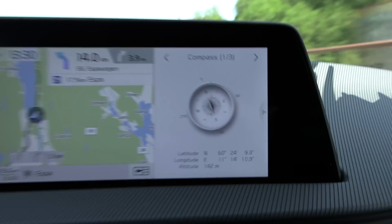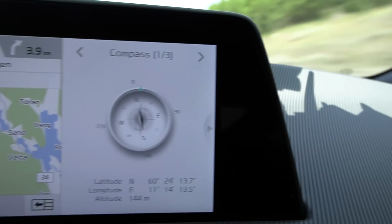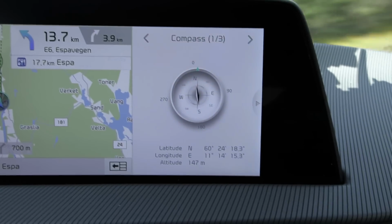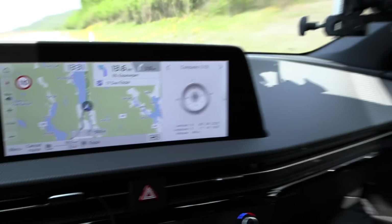See, this one has a compass and it shows you elevation also. So at Dahl we were at 200, I think. Now we're down to 145 meters elevation. So yeah, nice. And then I can show the interior.